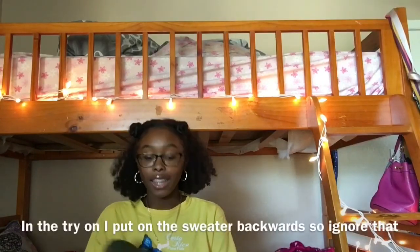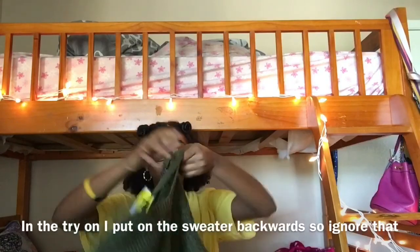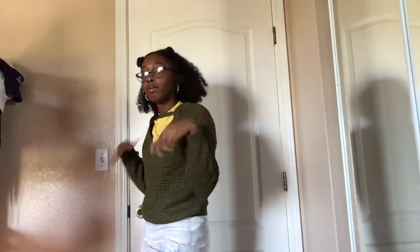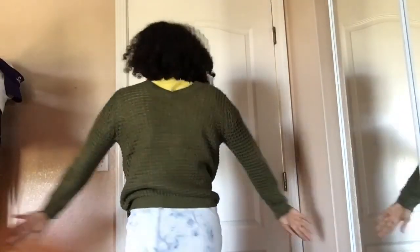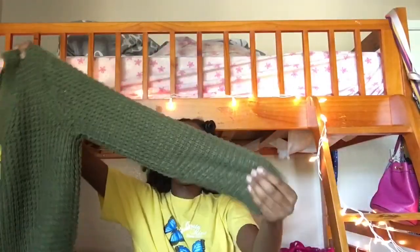The first thing that I got was this green sweater, just because it's slowly but surely going to get cold soon because summer's almost over. So I got this green sweater and it's just very pretty. It's like an olive green, and who doesn't like olive green?